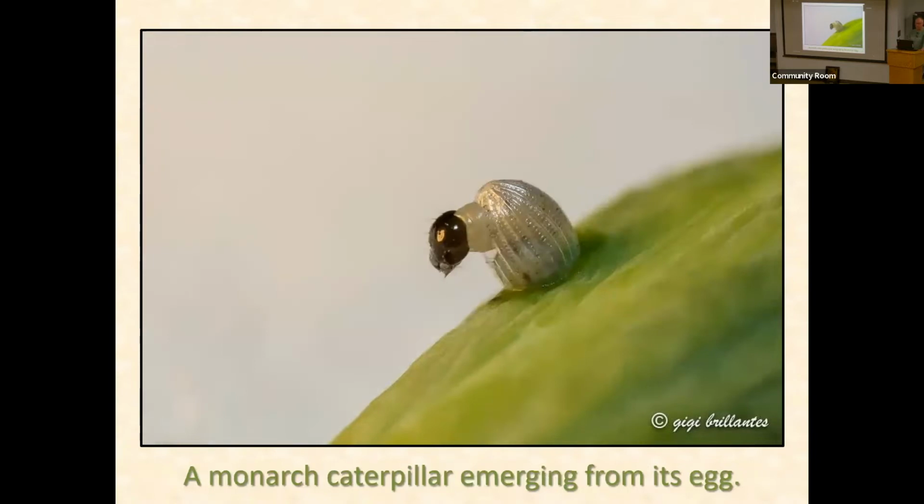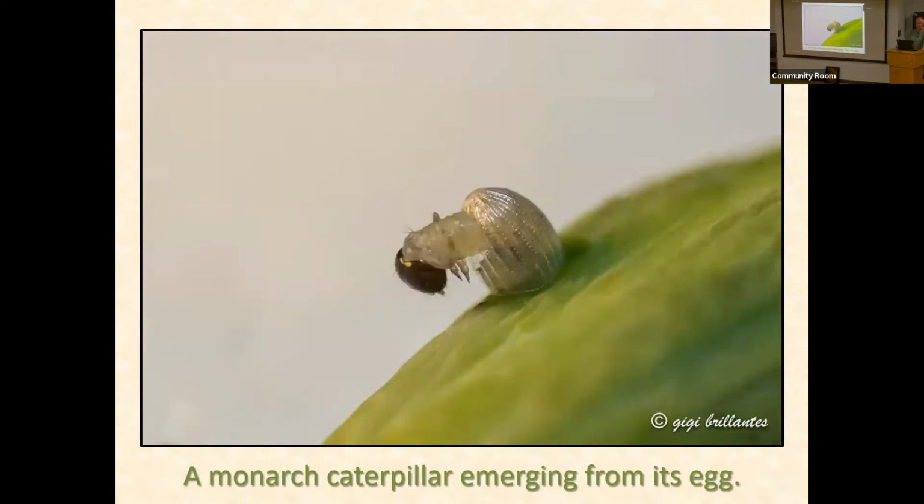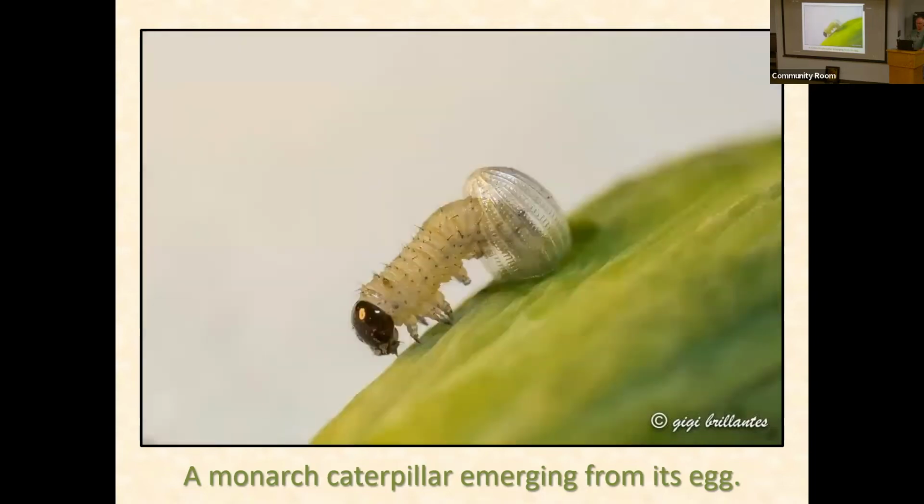Finally, here it comes. Isn't that amazing? Does it look like a monarch caterpillar? Not yet, really. That's getting even further and further out, and you can start to see some of its legs. And now it's coming out of the shell. It's almost all the way out. And you can see it walking on what looks like its tippy toes.